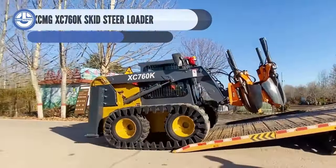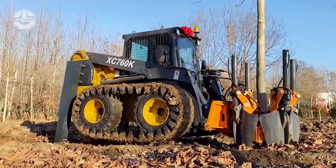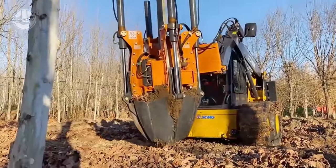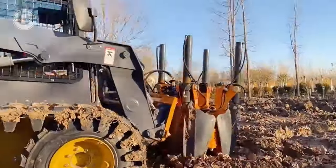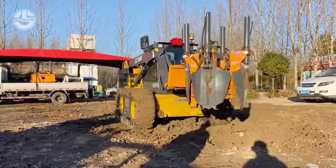The next machine is known to be the new generation K-Series high-power skid steer loader of XCMG. This is the XC760K skid steer loader, which boasts an all-new large space cab and optimized ergonomic design that realizes high operation safety and comfort. This machine also features a maintenance-free sprocket wheel case as well as easier accessibility for maintenance if other parts need it.